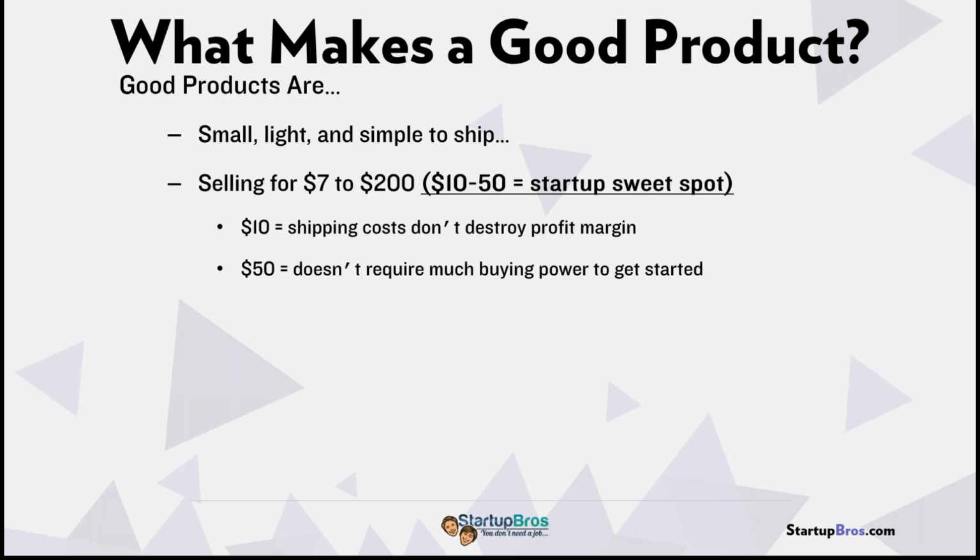your profit margin. And on the high end of that, $50, it's not going to require a huge amount of buying power to get started, right? To buy 10 units of a $50 product, that's pretty doable. But to buy 10 units of a $200 product, that becomes a pretty significant investment. So aim for your first product, especially if you're just starting out, $10 to $50 is that startup sweet spot.